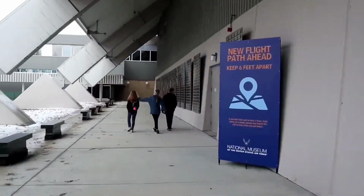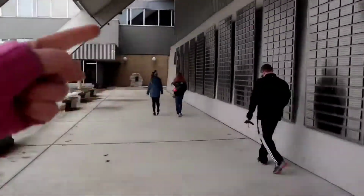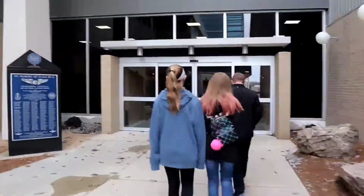They did make some changes, like you'll see the entrance is now the exit only. You enter over on the right where the first hangar is. And when you enter, you'll see kiosks there. Don't worry, the museum itself is free.